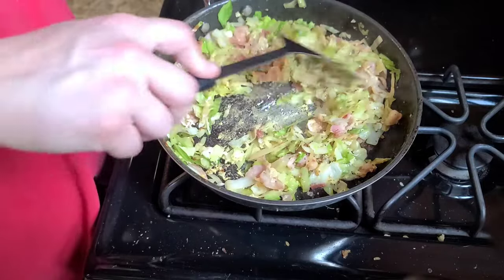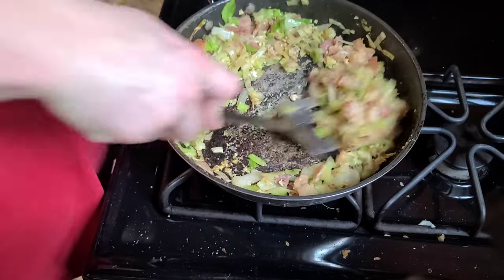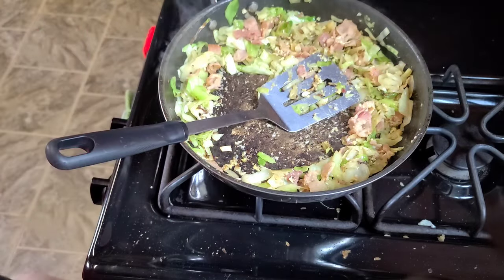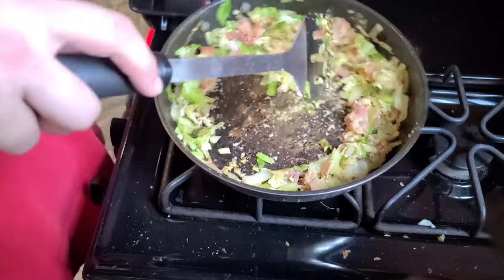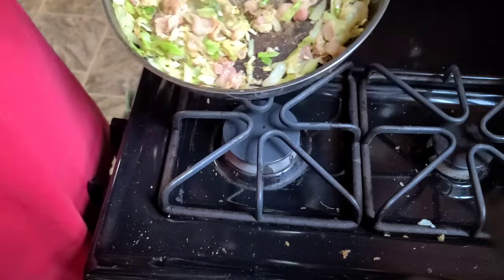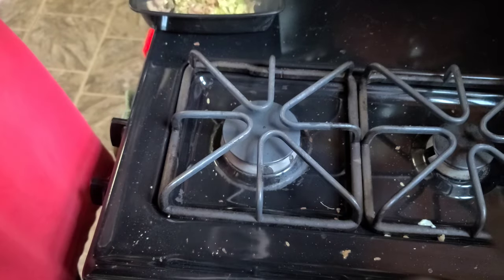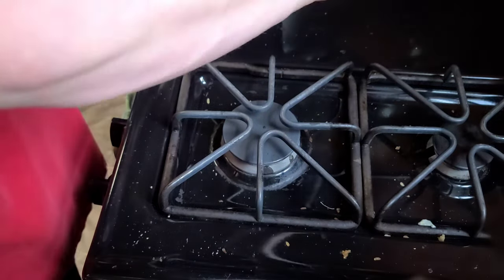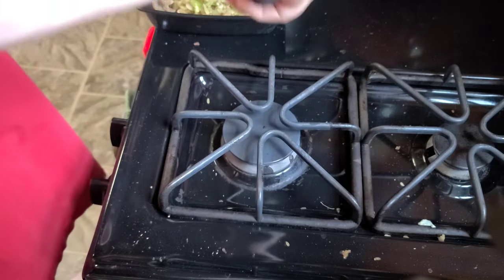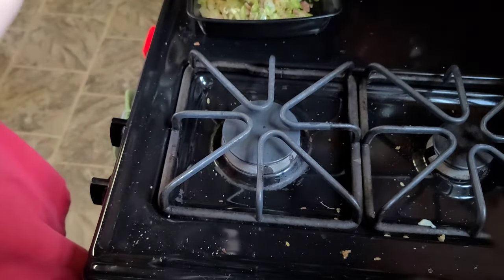All right, I'm turning this off. I'm going to put about half of it on this plate. And then the other half I'm going to put into, I forget, this pan gets so hot. I'm going to try to divide it about equally. I can make the toast in the morning while this is heating up, and then I'll have two breakfasts.